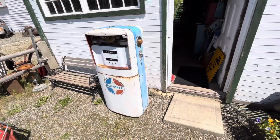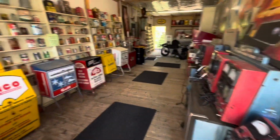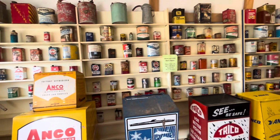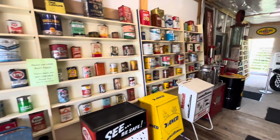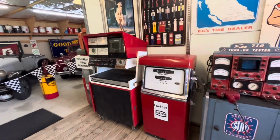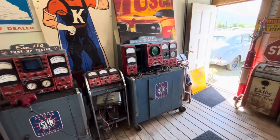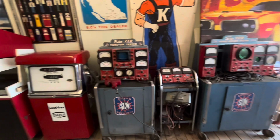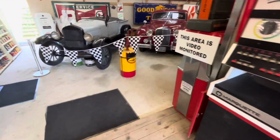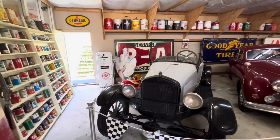Let's make our way into the first part of the inside of the museum and see what we can see for restored cars. So starting off with a whole bunch of classic oil cans and various other fluids. We have some old diagnostic equipment. Probably still work today for diagnosing what might be wrong with some of these older cars. Little Marilyn Monroe in the background there.